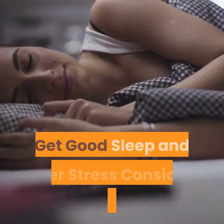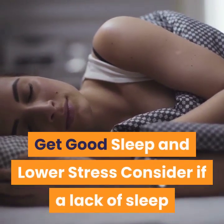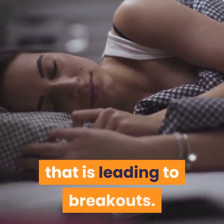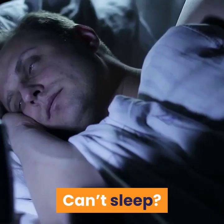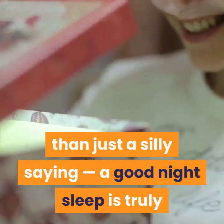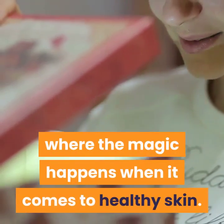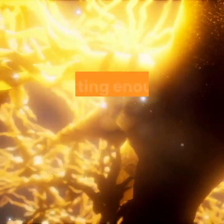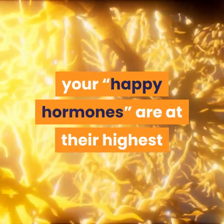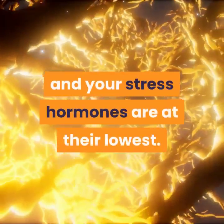Get good sleep and lower stress. Consider if a lack of sleep and high levels of stress might be causing a hormonal imbalance that is leading to breakouts. Can't sleep? You should know that beauty sleep is more than just a silly saying. A good night's sleep is truly where the magic happens when it comes to healthy skin. Getting enough restful sleep is key to good skin, because when you're sleeping, your happy hormones are at their highest and your stress hormones are at their lowest.